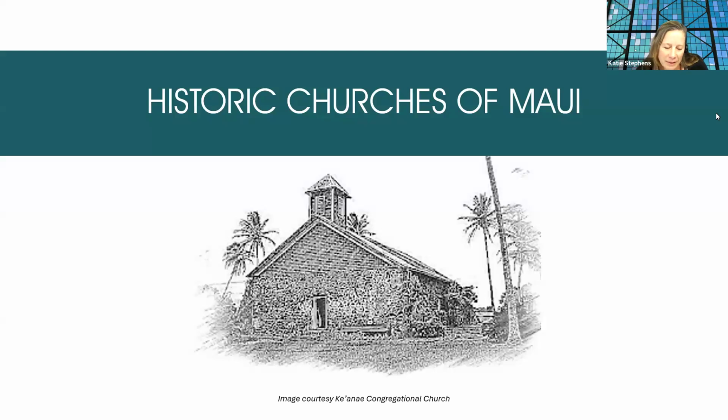So aloha, everybody. I've been fortunate to work on rehabilitation projects at a couple historic churches on Maui recently. I wanted to share with you all, but first wanted to back up a little bit and provide a little bit of background and context to that.